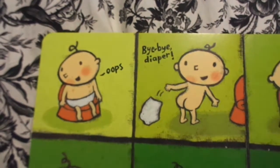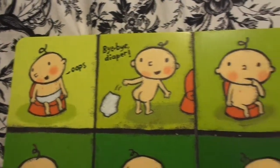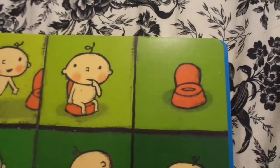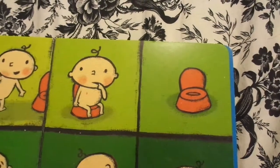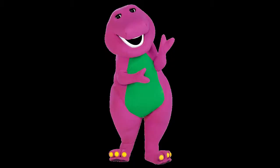Our hero forgets to take his diaper off when he first sits on the potty, and he must correct this error. Things for our hero don't go as planned when, after sitting on the potty, nothing happens. He gets a book to read, but still nothing happens.